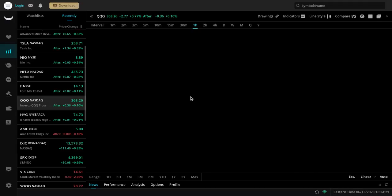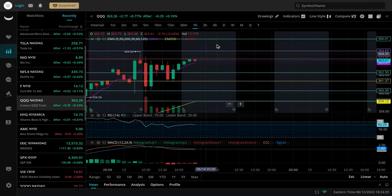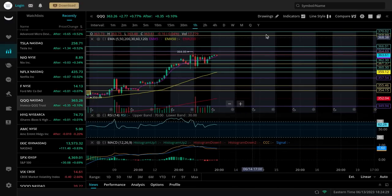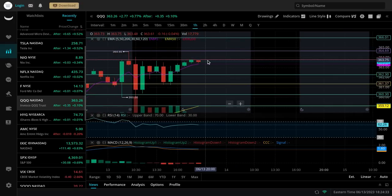For the QQQ, if we get the pause, we're going to see the QQQ pump all the way up, in my opinion, closer to 370. It's going to continue to uptrend, break that, and we're going to see 375. If we don't get the pause and they give us a rate hike, we're going to get a rug pull. QQQ is going to come all the way down below 350 and potentially make its way into the 340s or lower than that.